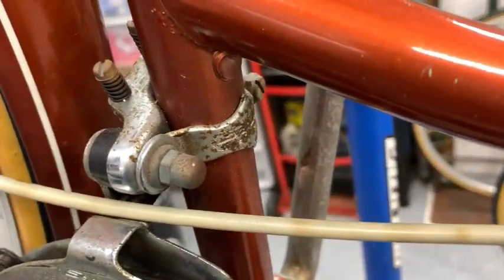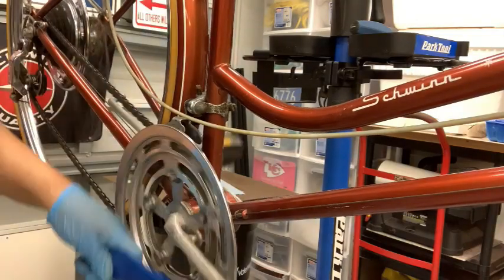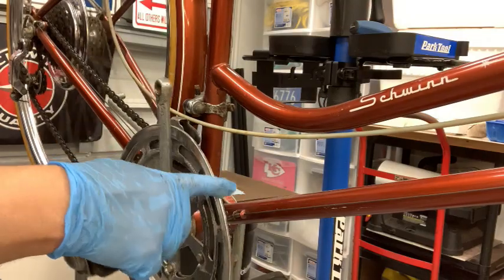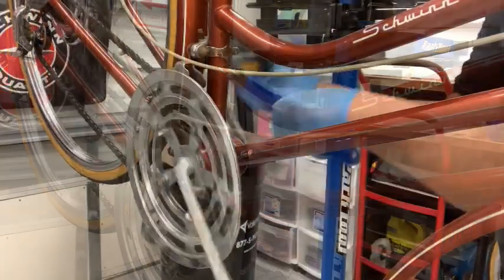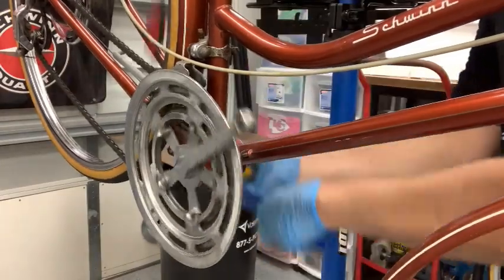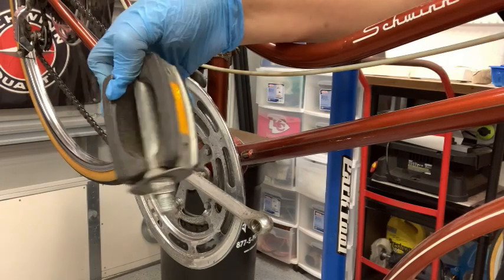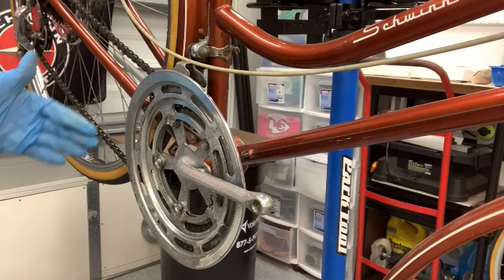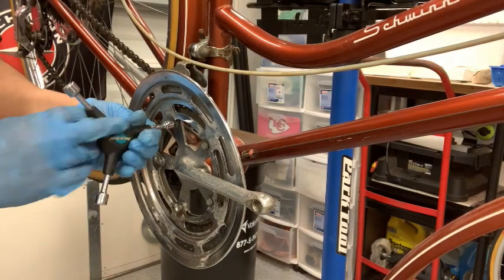So we'll take that off, that derailleur. Hopefully I can save that. It looks pretty bad. This thing's pretty bent up right there. And those are the original ones. So you can take these off or take the whole thing off at once. But I'm going to go ahead and take this off because I'm really wanting to get in there.